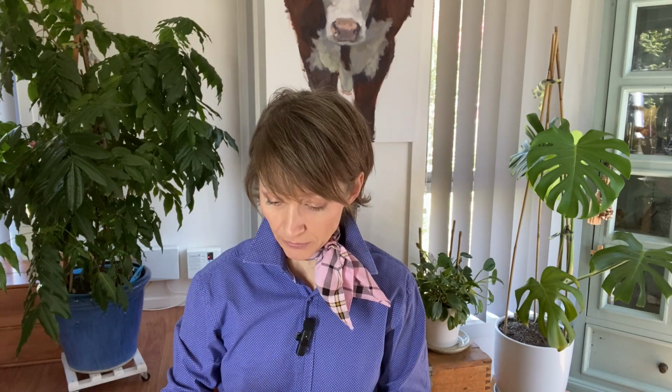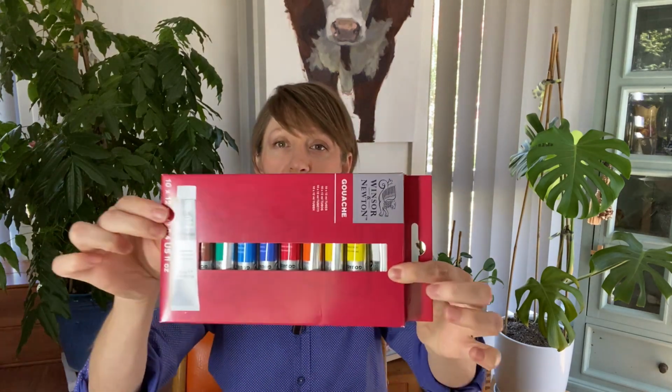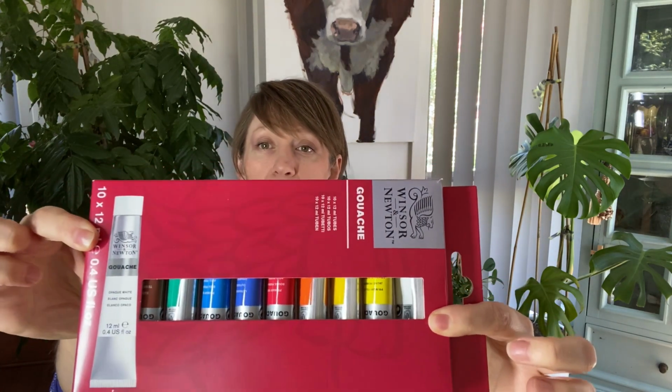Now, let me tell you what I bought straight away and the reason why I went with what I purchased. So we all know, as I said, I've already invested in a Winsor & Newton gouache painting set.